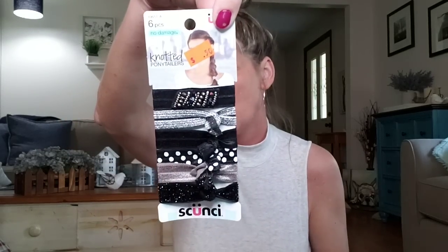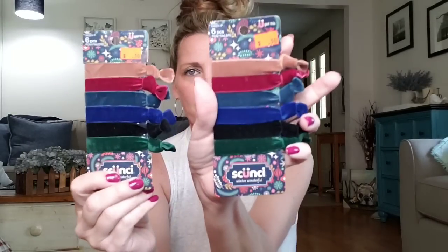So bought those. Picked up a few of these. These were 50 cents. These are by the Scrunchie brand. These are ponytail holders, and then we have two sets of those for 50 cents. I bought this to keep in my car. This was $1. This is a name brand.